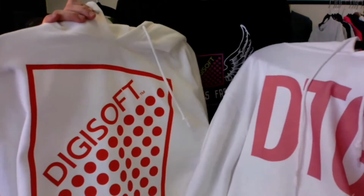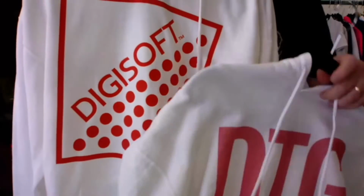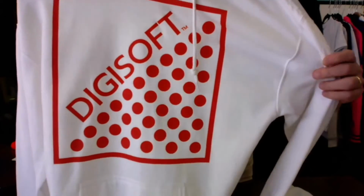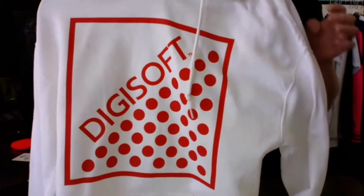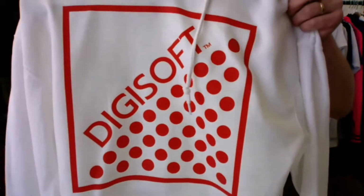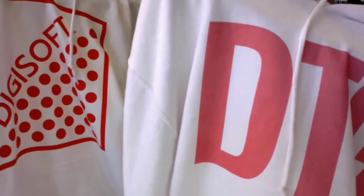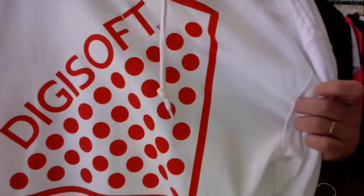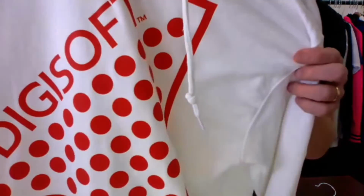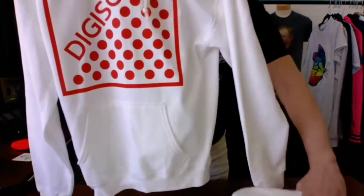So printing red on a white hoodie is notoriously difficult. In my experience, that might be the hardest with DTG, to really get a nice red. It always looks pink. Yep, exactly. You get this pink because it fades out into the garment. Whereas with the Digisoft print, you're getting a full deep red, and you're also just getting a more crisp shirt. That's awesome.